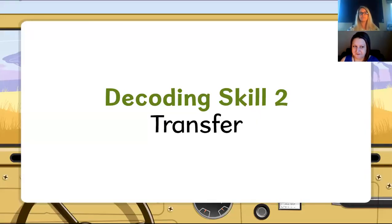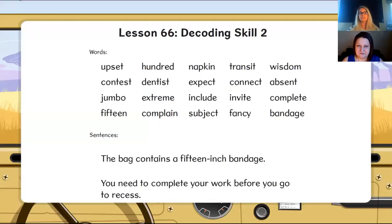Moving to our transfer. Here's our transfer card. Go ahead, you can put your marker down, your crayon. During part one of Decoding Skill 2 with teacher Chloe, we read the first two lines. So today we're just going to focus on the second two. And once again, Chloe, I'm just going to point and have you read. And don't forget, if you're at home, you're reading aloud too. You're following along with Chloe.